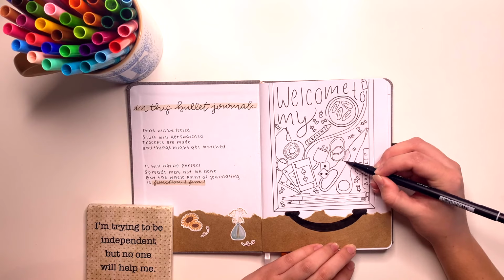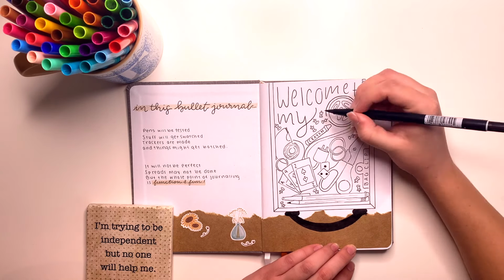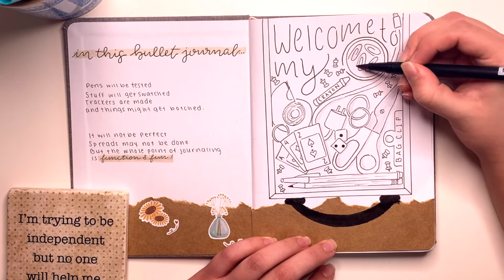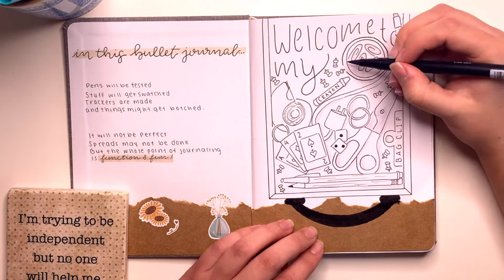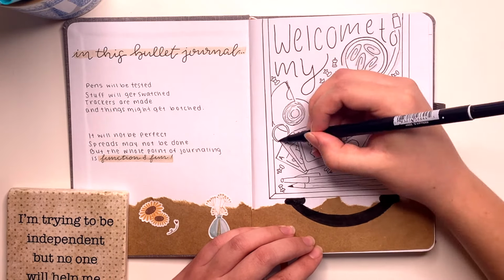I use my light gray Tombow to color in the scissor blades and give some of the things some shadows, and I just want to emphasize that I am not an artist and some of the shadows may be in the wrong places, like if you're looking at a picture where the sun would be and that kind of stuff, but I'm just winging it.